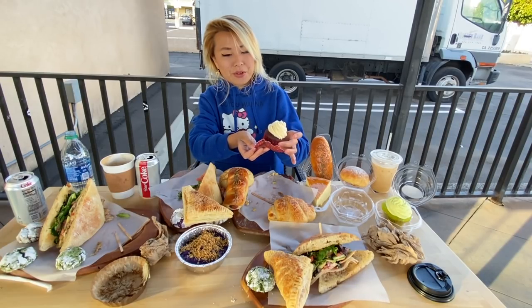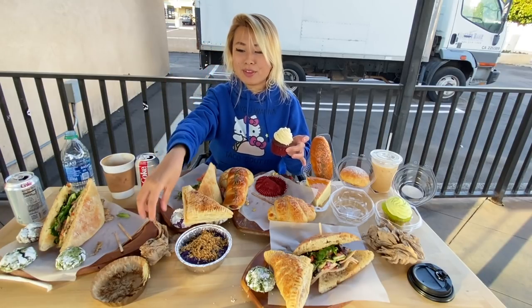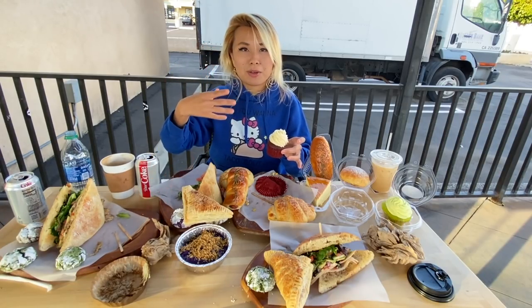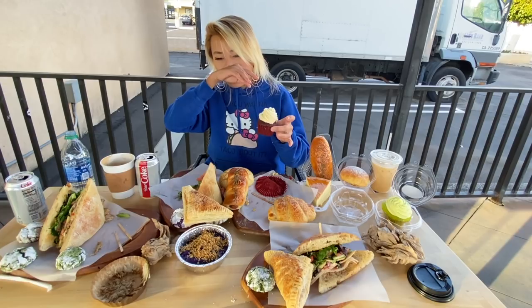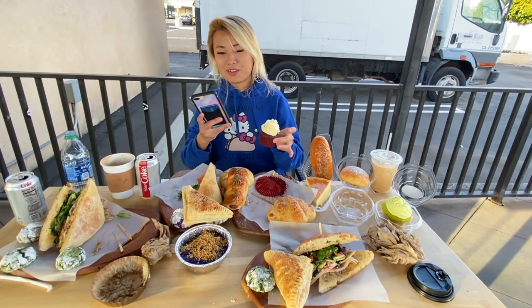Am I full? No. I can eat a lot more, but like I said, we're minimizing the indulgence. Because I will be starting up a tour again. So, I don't need to overeat. I saved my stomach for the tour.